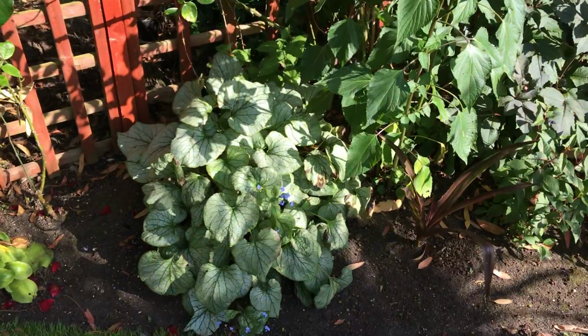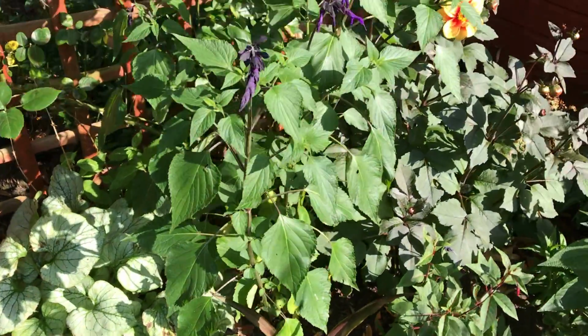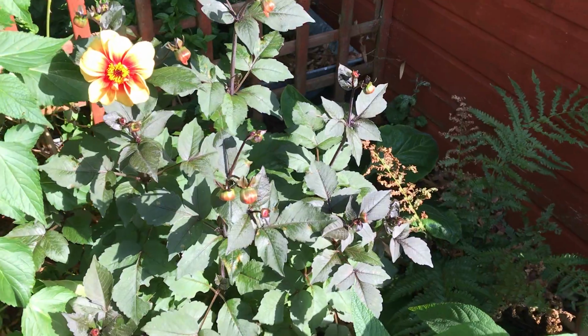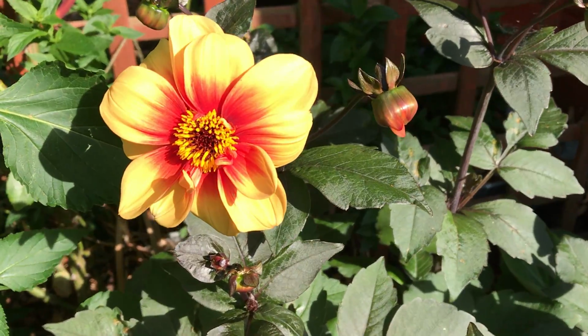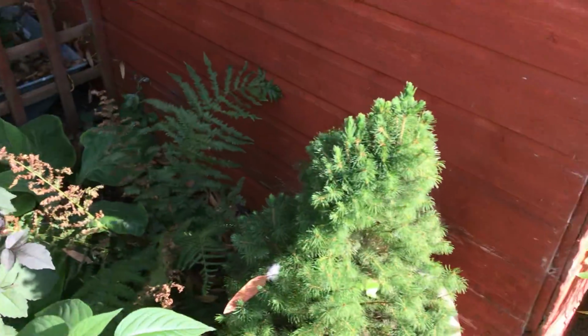And the foliage plants, the gunneras, are looking really good. Salvias again, purple, they've come up well, and we've got them interspersed with a really nice golden yellow dahlia, which does really well at the back of the garden.